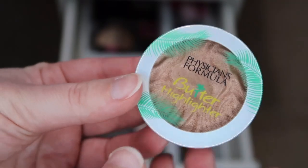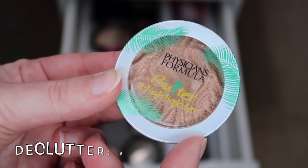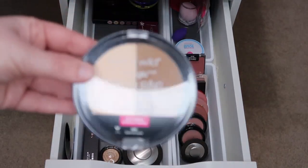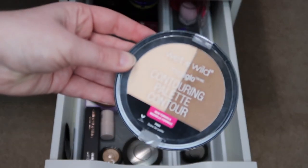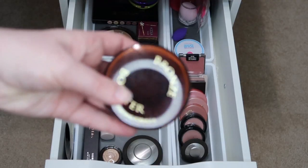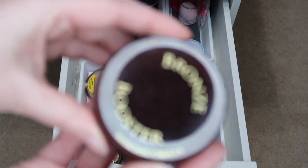It's a really pretty color, but the formula doesn't work on my eyes. I tried it that way, so I am going to have to pass this one along, unfortunately, but the formula is really, really nice. For bronzer, I was going to be getting rid of 2 different ones, but the Wet n Wild one I decided to keep and use in my makeup project pan. The other one that was part of that chopping block was the Physicians Formula Bronze Booster.